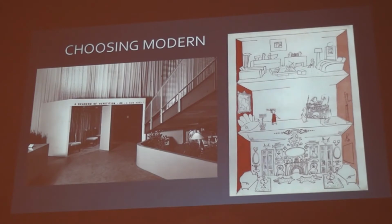These are some views from the exhibition. On the left is how you would enter the exhibition. Don't you love this? Do you want the dead end of repetition? You see the Chippendale chairs, or do you want the new road? And of course you want the new road.